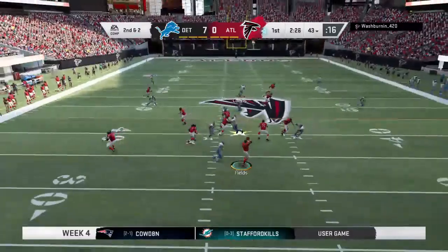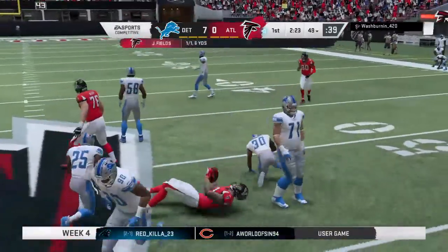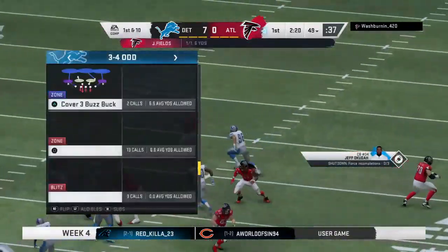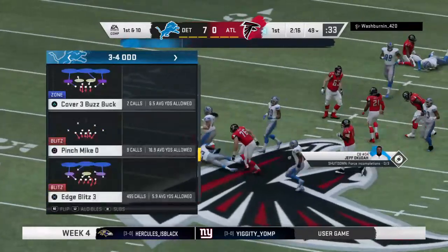Off the bootleg, Fields. It's caught by Mike Evans, and he'll be brought down just shy of midfield at the 49-yard line. They've got good playmakers on the offensive side of the ball.